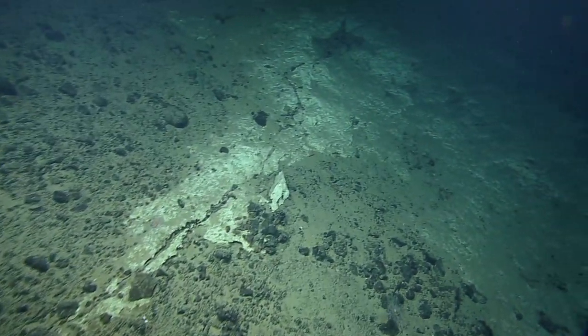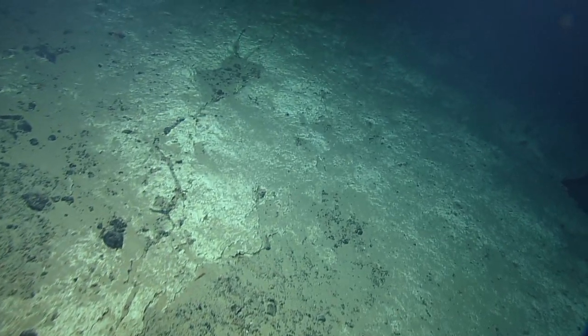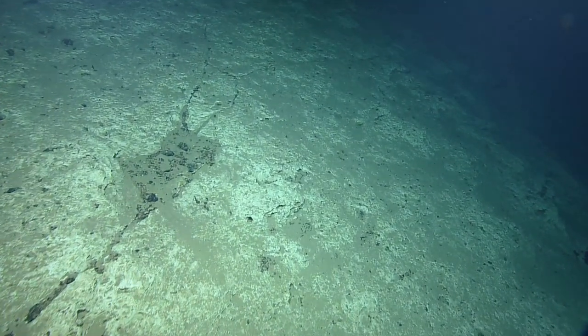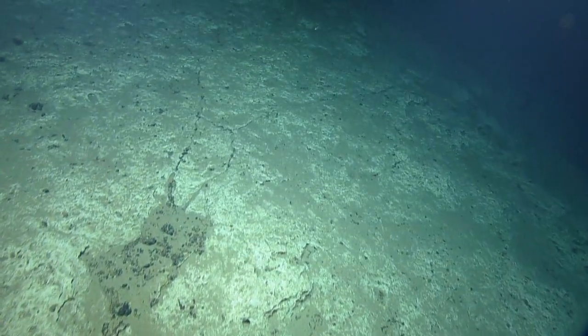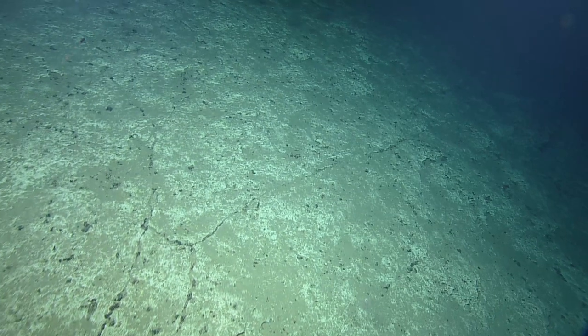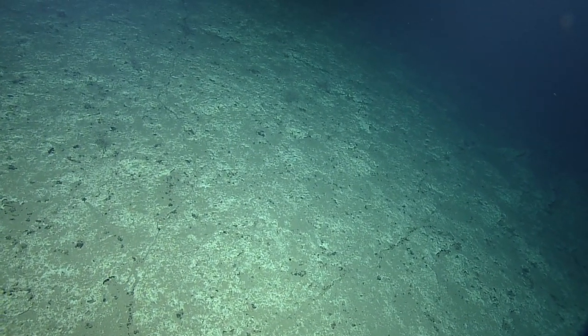Bridge now, 40070. That's an interesting sort of white crust-looking feature there. Just the cam I'm looking at. Yeah, I think these are probably more of that carbonate we saw, now exposed. This looks like pizza crust to me.